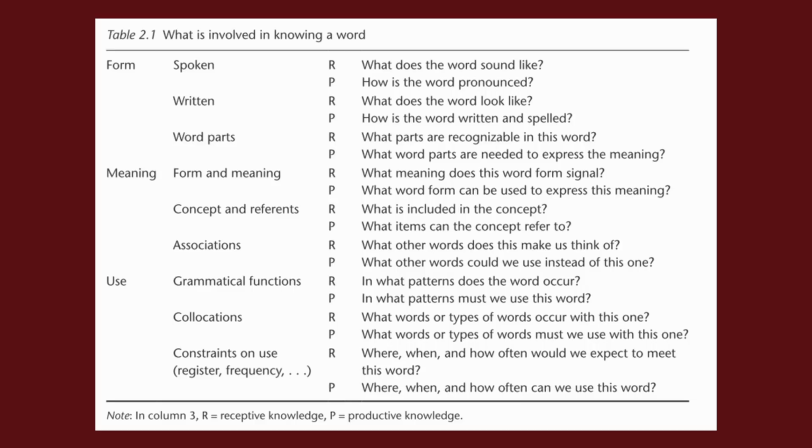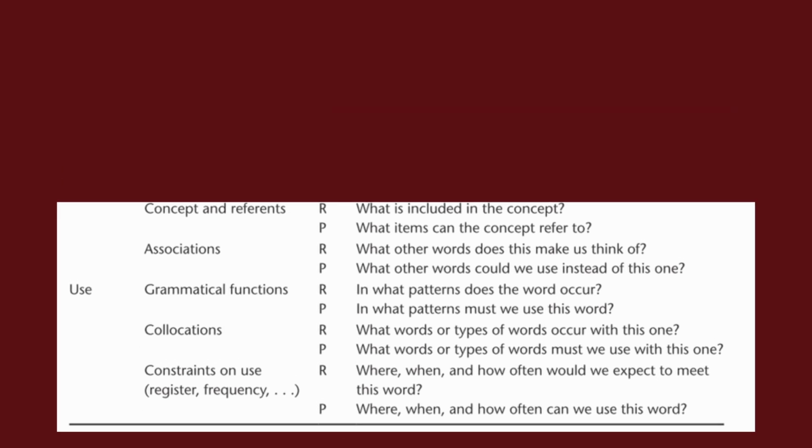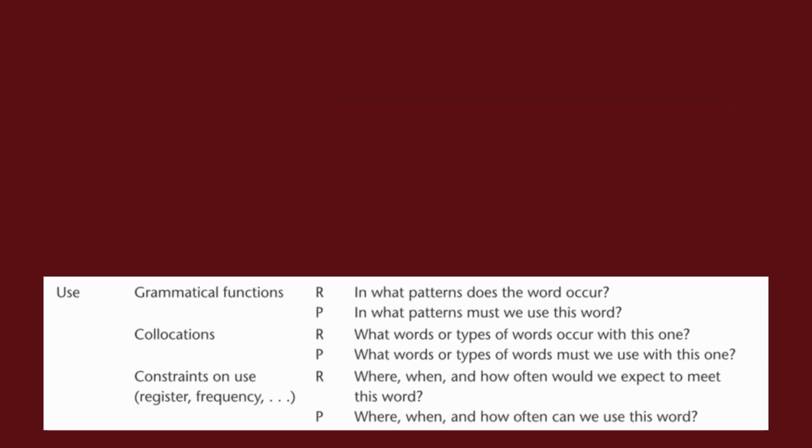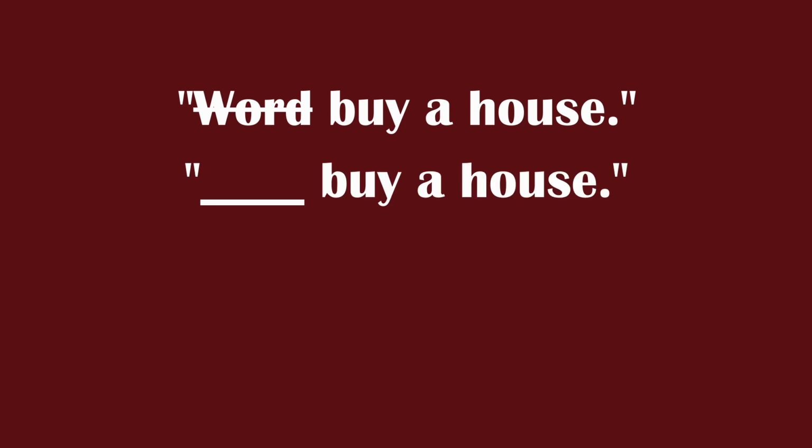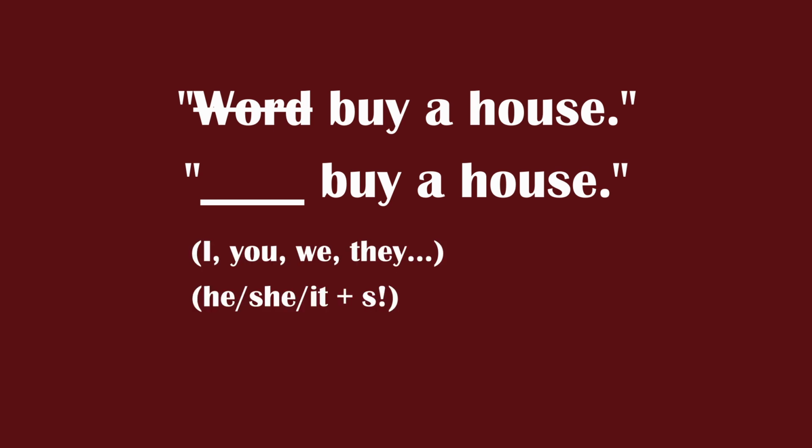The last category in Nation's overview is called use, and sounds a bit like the pragmatic side of knowing a word. Grammatical function, I think, is pretty obvious and just refers to which grammatical category a word belongs to and how that constrains the word usage. You can say "word by a house" because word is not a pronoun, but "blank by a house" requires a pronoun in the blank position. Not he, she, or it though, because then it would be bys.